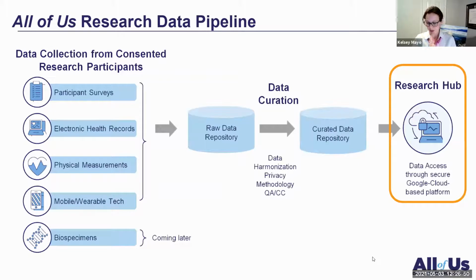And with that, I've just walked through some key aspects of our data that I think is really important to understand as you're considering joining our research community. And that being said, I'd like to now move on to the platform through which we invite you to join this community and learn a little bit more about not only the data, but the tools as well that we have available to access this data and analyze it.